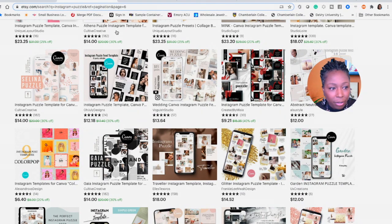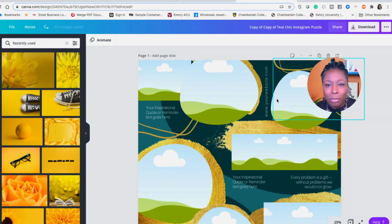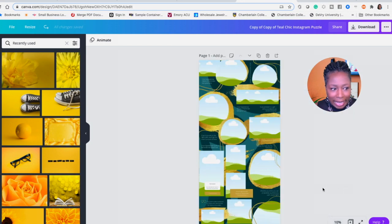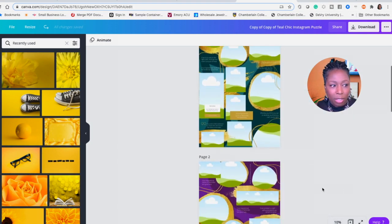I wanted something that was different, and that's what drew my eye to that particular layout. I was like, oh, that doesn't give me that usual checkerboard pattern, right? It doesn't do that, and I really like that. That's why I was attracted to it.